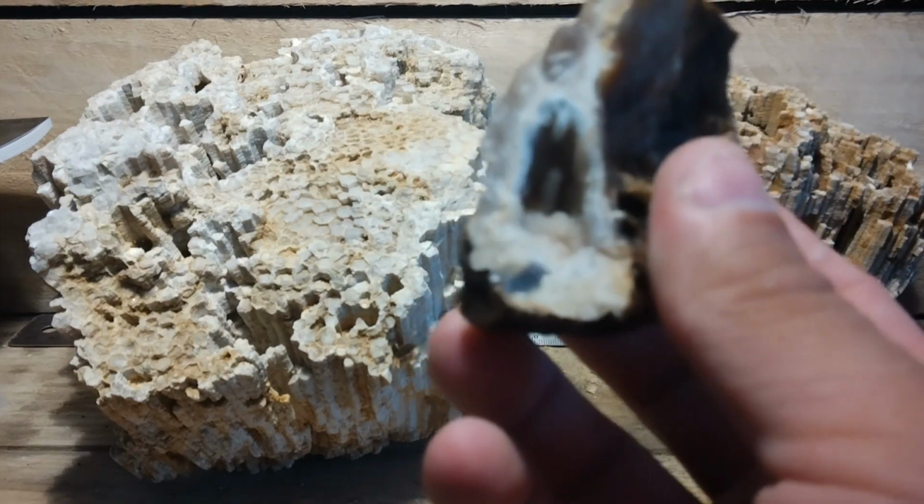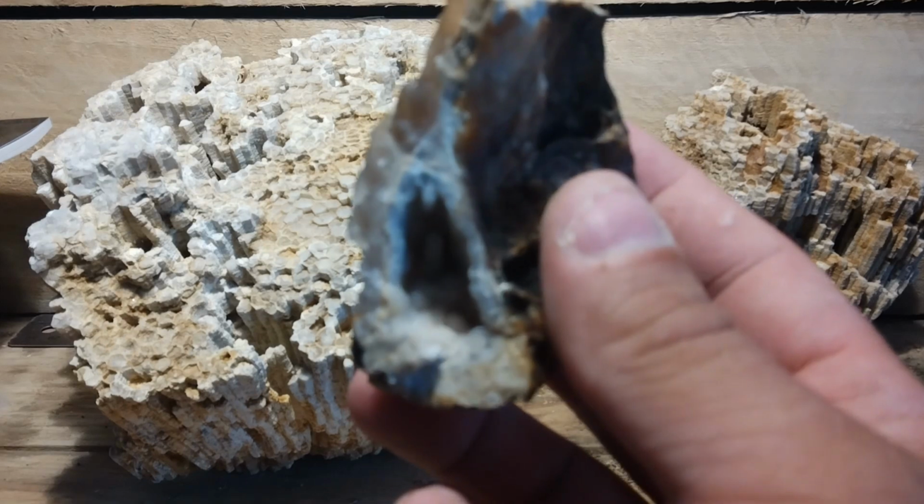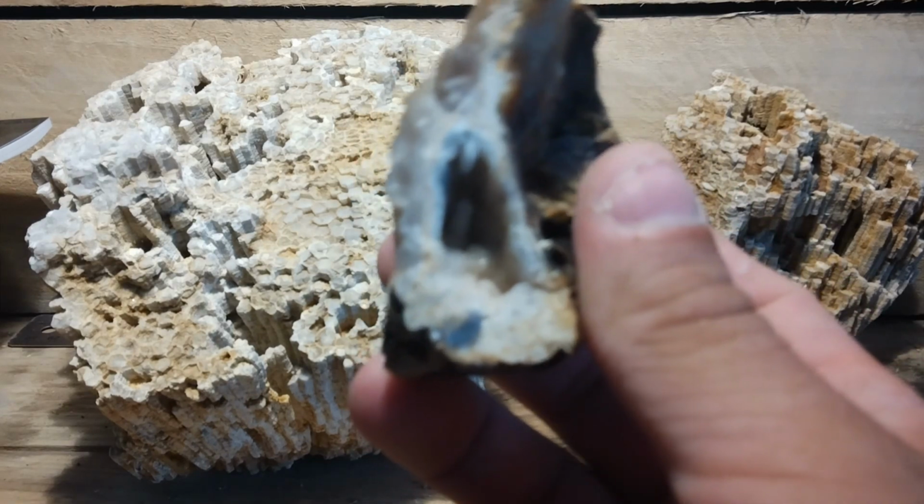This one I bought at Maggie Valley. I love that druzy pocket right there. That's what sold me on this one. This was about $5, I think.